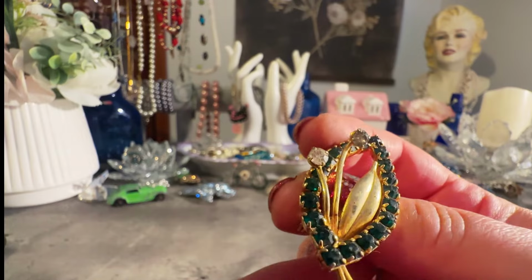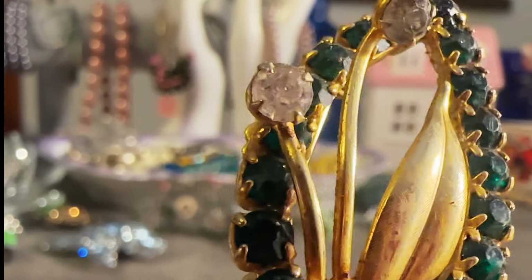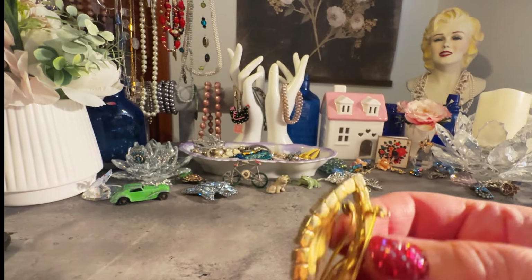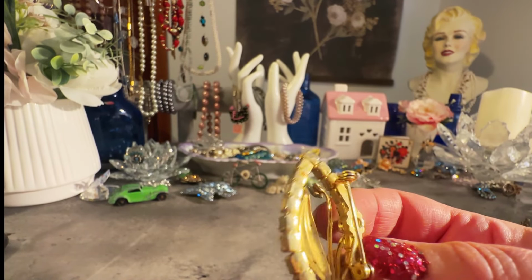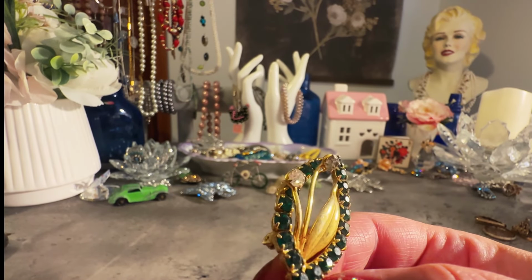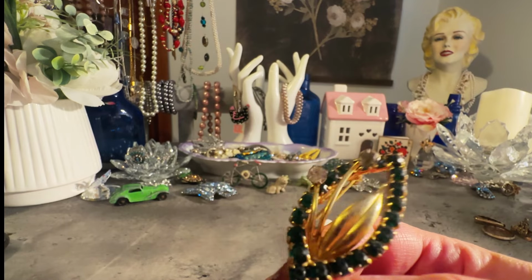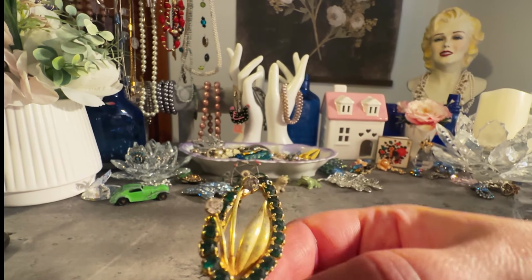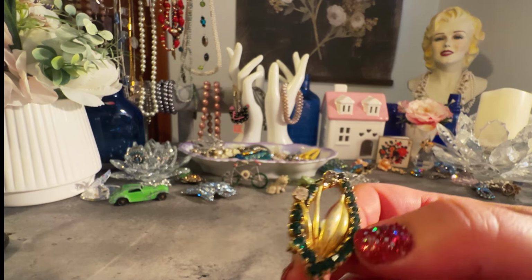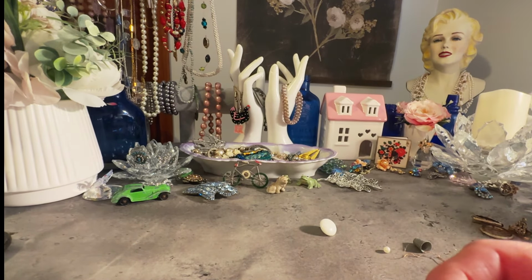These are gorgeous. Look at the little rhinestones. Really pretty. It reminds me of a swamp. Okay, I say that in an affectionate way. Just because we used to play in the swamp, because that's what we had. So it just reminds me of like flowers growing. Okay, yeah, that sounded weird.